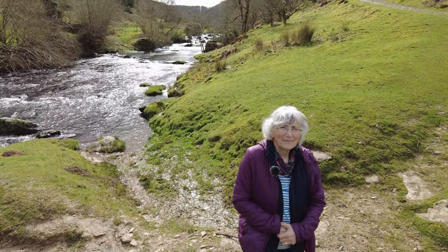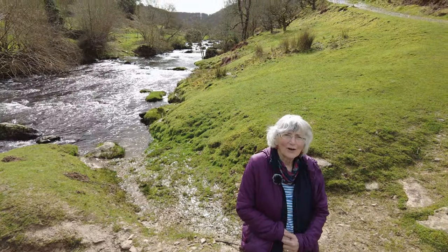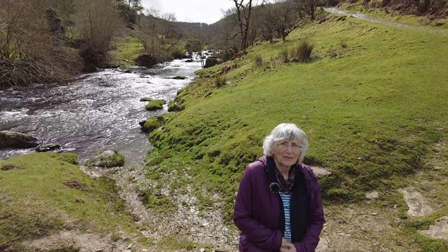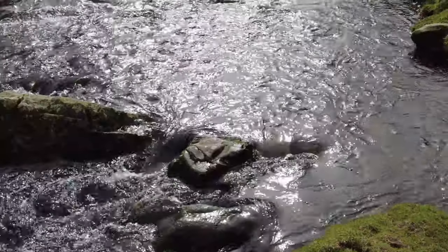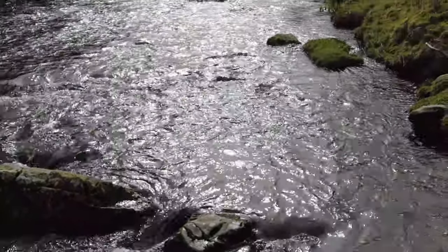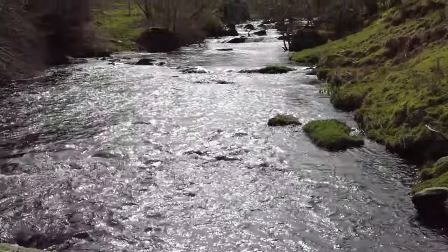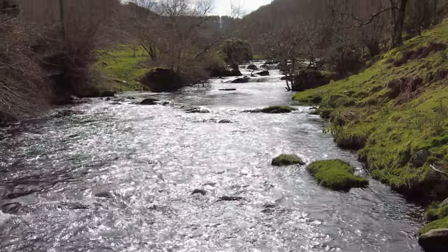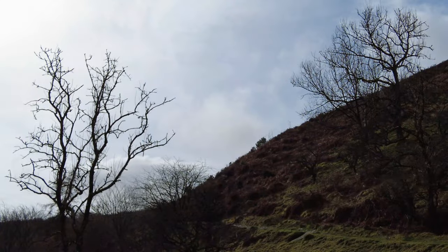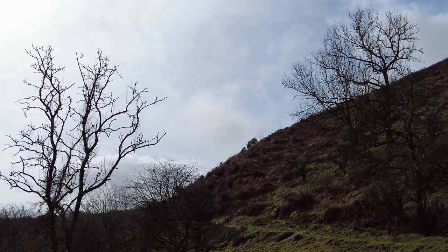We're standing in part of the country which R.D. Blackmore used for his novel Lorna Doone. He wrote it in the mid-19th century, but it was set before that. And this is a tale of outlaws in a secluded valley, the Doone Valley, and they capture the young Lorna and take her to live there. All sorts of dastardly things happen, but this is part of the country where it was set.